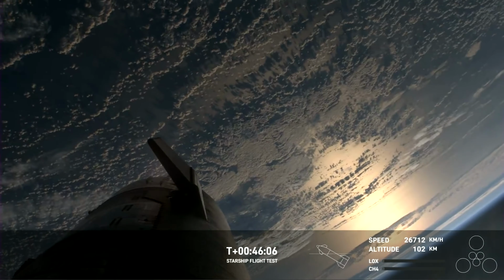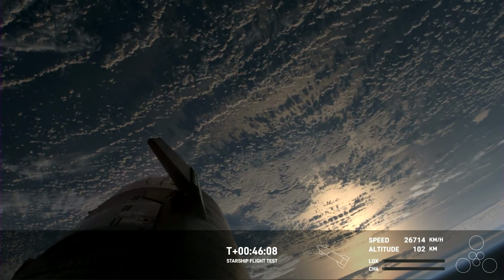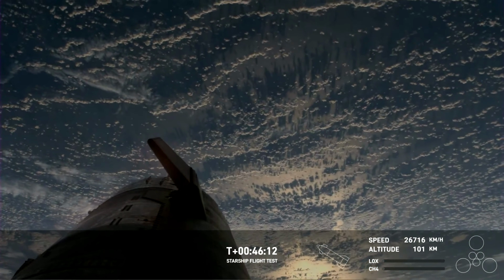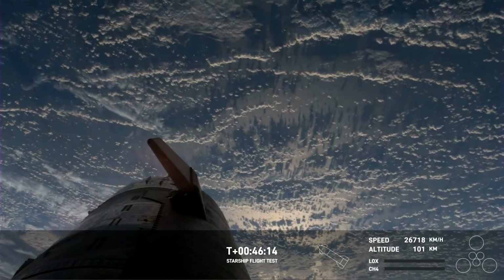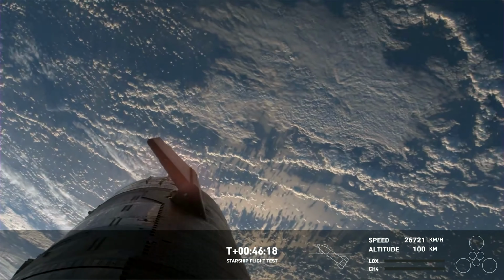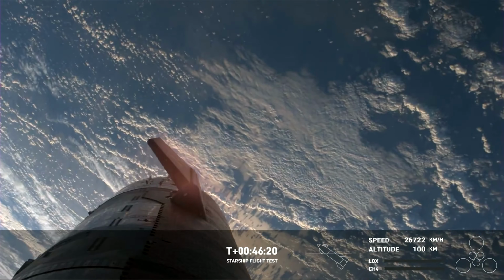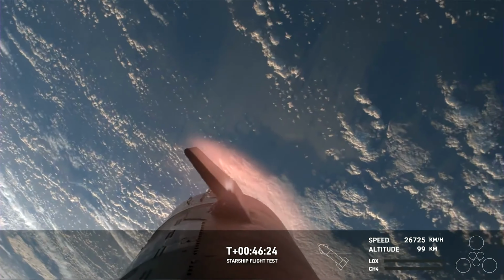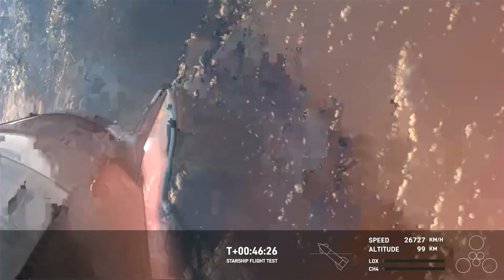What you're also seeing is one of the cameras, this onboard view that we have, is on the end of a flap. Starship has front flaps and rear flaps in the vehicle. So we've got 4 of those. And oh man, we can see the heating on those flaps as we're starting to re-enter the Earth's atmosphere. This is where the Earth's atmosphere is doing the work to slow us down.